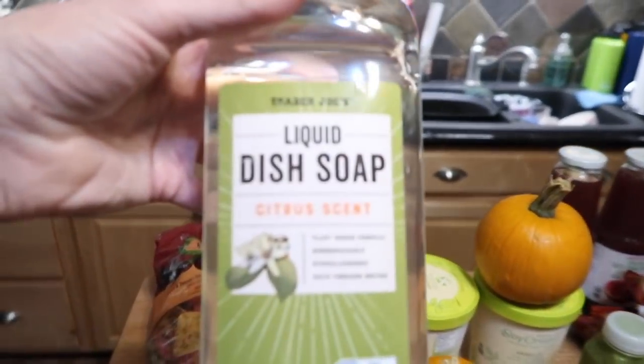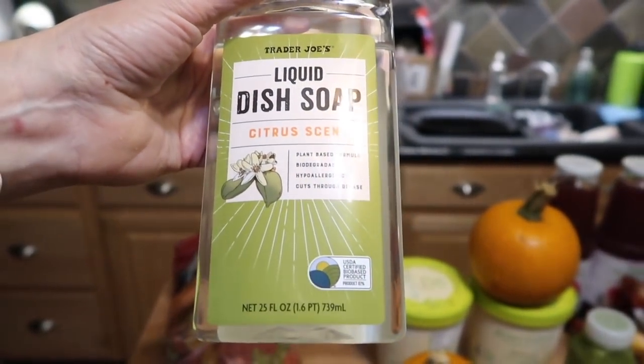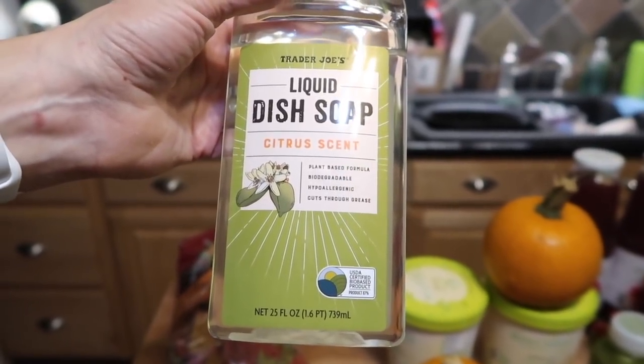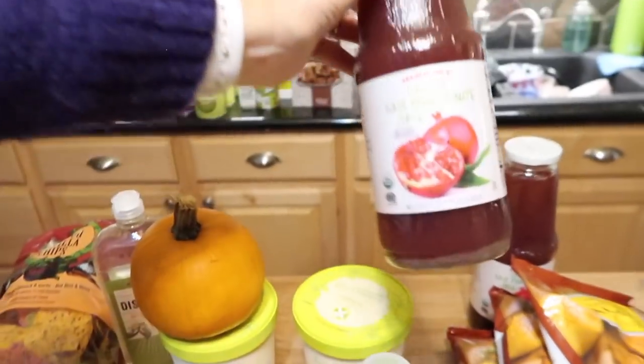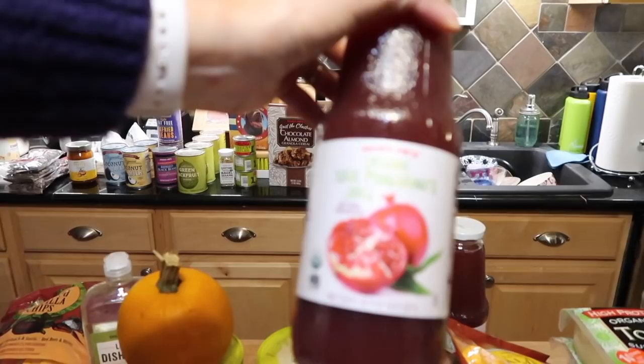This is the first time I'm trying the Trader Joe's liquid dish soap. It is, as far as I can see, vegan and not tested on animals, which is pretty amazing. Flash says he really likes that. I do too. We got 2 containers of the vanilla soy creamy, because it's the best, cheapest ice cream I've ever had, vegan. And last but not least, we got 2 glass jars of the organic pomegranate juice.